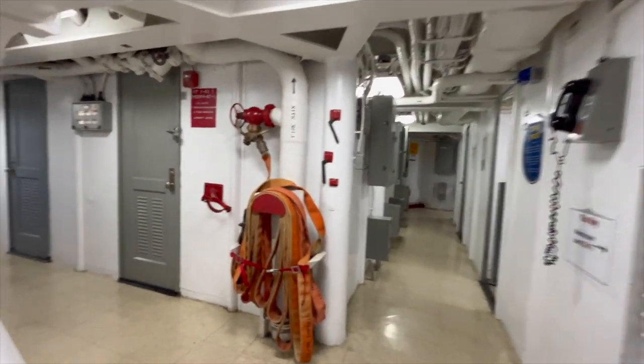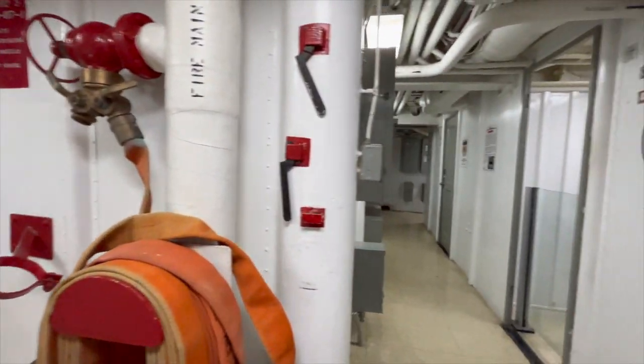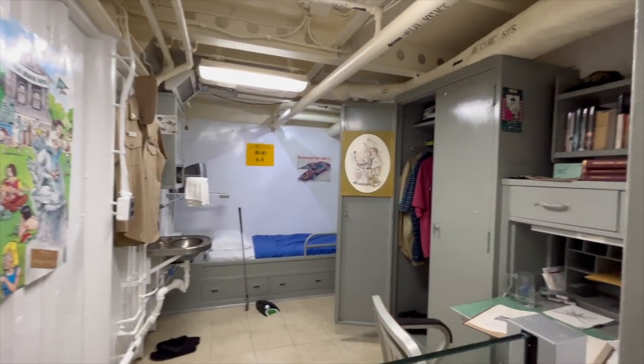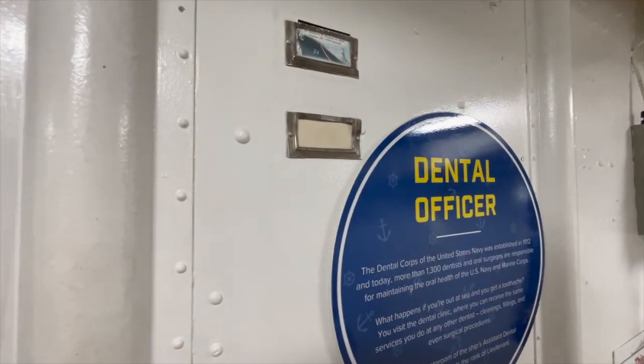I'm very curious. I've never been inside any of the ships like this. This is giving me vibes of being on the Titanic. But look at this, what I found: a dental office. Look at this, a dental office inside the ship. So this is how it looks. Look at this dental office.